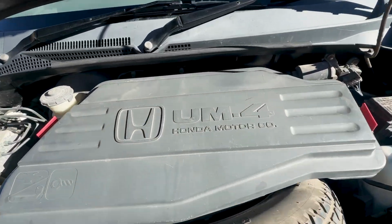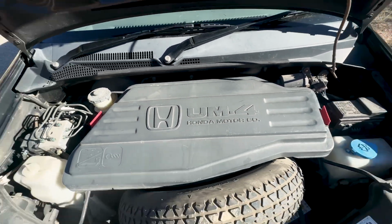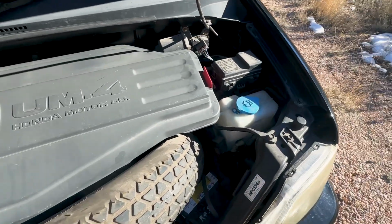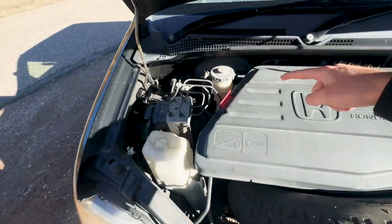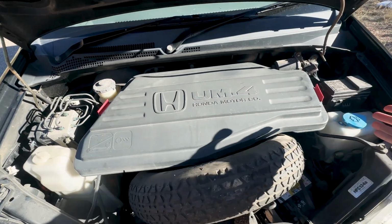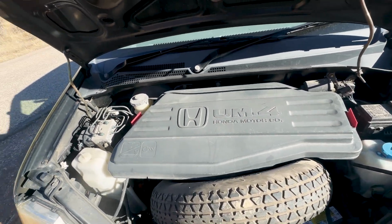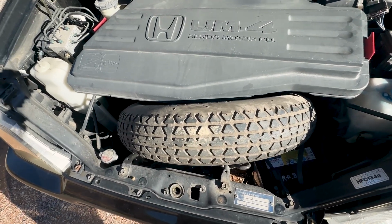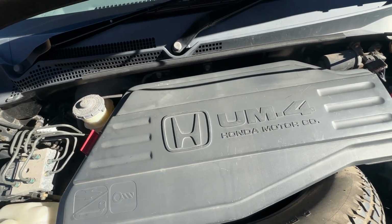So you can see here, you have a nice little UM4 Honda Motor Co. OEM little frunk. In here, you got all kinds of nice stuff like the fuse box, all kinds of fluid reservoirs, as well as the main attraction, the frunk box, and the world's scariest spare tire that I will not be driving on anytime soon.